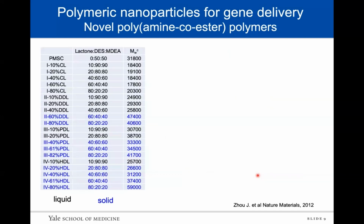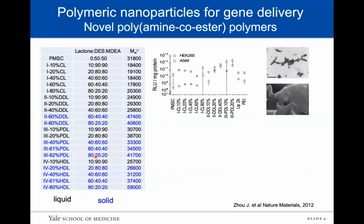This is the first generation of polymers we have synthesized within this library. Some of them are liquid polymers, some of them are solid polymers. We have fully characterized all those polymers. We found that within this family, the liquid polymer can deliver genes very well. For example, I show here a commercial agent, lipofectamine. Compared to the leading commercial agents, these liquid polymer particles can deliver genes with efficiency typically about 10 to 50 times greater.